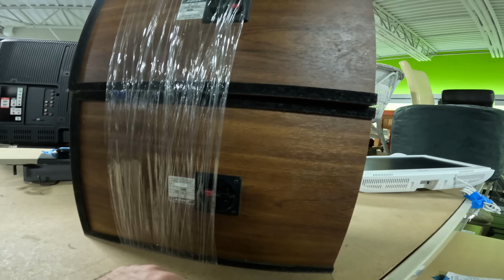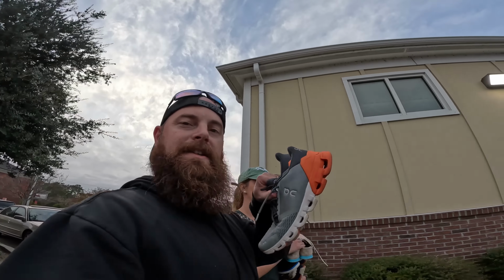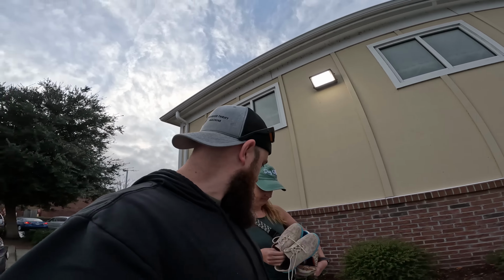As you can tell, it's a little bit darker outside because we're here super late. We've done this before here actually. Got to this Goodwill late and found a ton of good shoes. Remember last time it was Hokas? And this time we got what, four pairs of good shoes. So probably, I don't know, $150 in shoes, so that's not too bad.